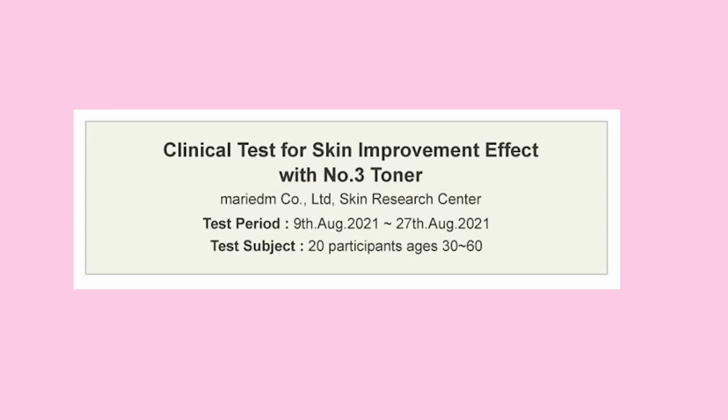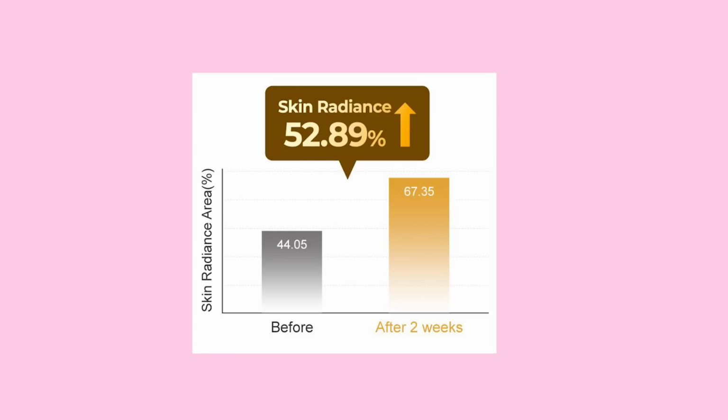Again, we're not getting as much of that redness as I'm used to. And sciencey fun fact, they actually clinically tested this product and saw that it improved skin radiance by 50% over 2 weeks, which is a statistically significant number. I myself was not in that scientific study, but I can tell you that I am very pleased with my results.